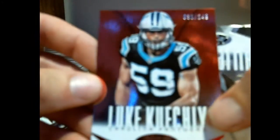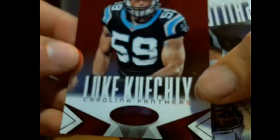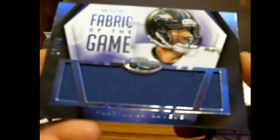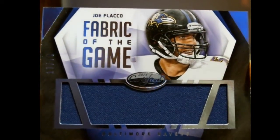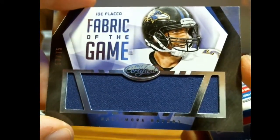Luke Kuechly at a 249. Doesn't want to focus. But it's at a 249. Alright. This is a Joe Flacco. Joe Flacco at a 75. Gotten three of these Fabric of the Games. Usually there's one per case. Fabric of the Game for the Baltimore Ravens. Nice.